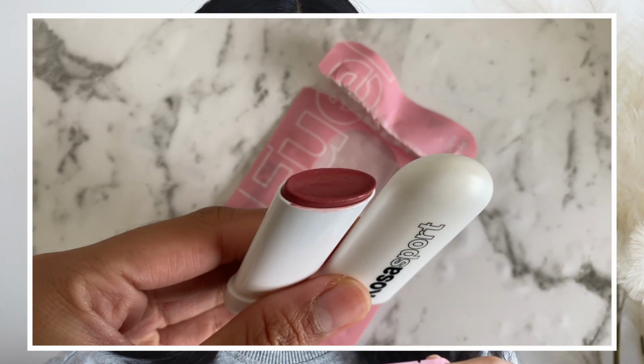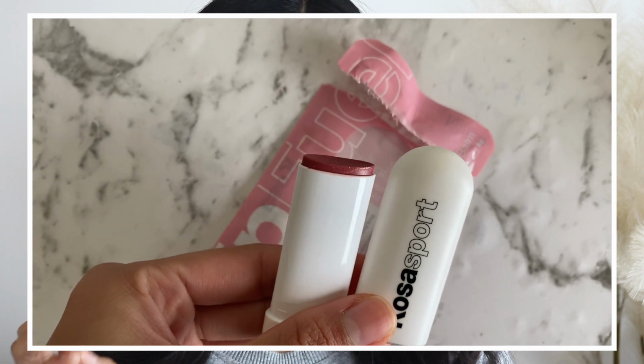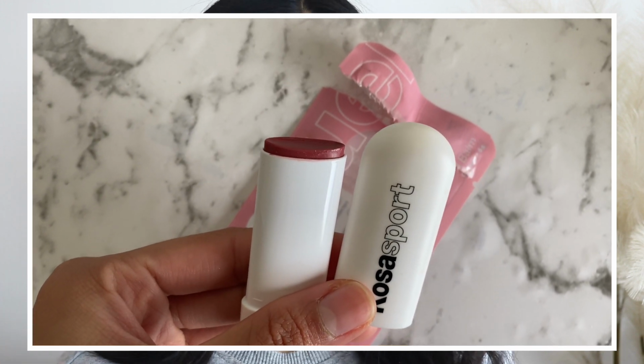And moving on to the lips, I have this Kosas Sport lip balm. It has wild mint that stimulates the senses to increase mental agility, and it's protective because it has a konjac root that creates a gel-like protective barrier between the lips and the environment. It also has hyaluronic acid that attracts water and locks in hydration, while vitamin E smooths, repairs and plumps.